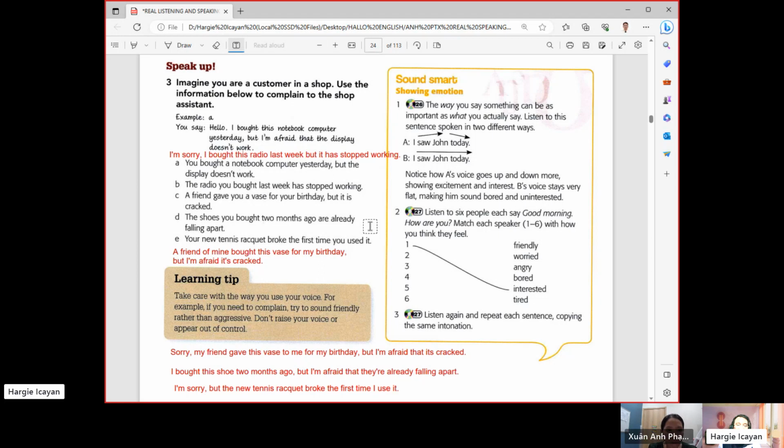Yes, okay. Now, Anne, this would be your homework. I want you to put life in it, as if you are talking to a shop assistant, right? You don't need to shout. Of course you are disappointed, but you don't need to shout at the shop assistant. So you just have to give a little bit of life in it.